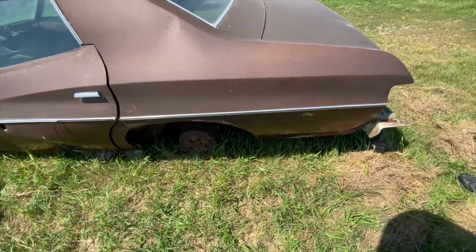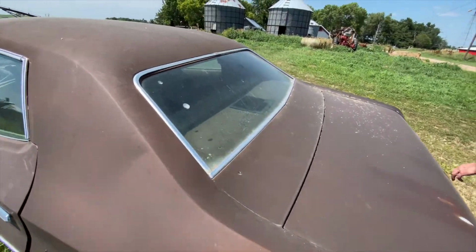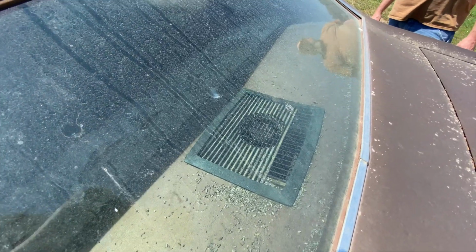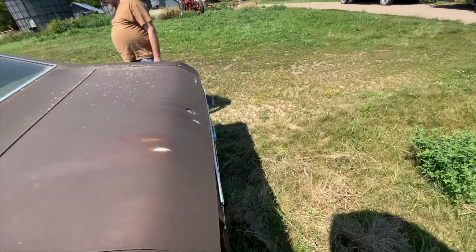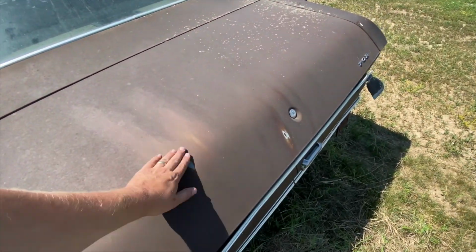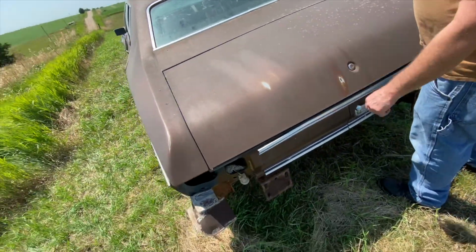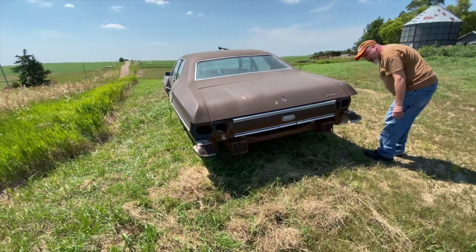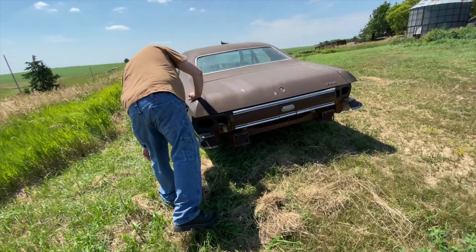Oh, it's got the rear defroster, the fan kind. 1970s technology. I actually put one in my 76. You can see the mice have been in this thing. Yeah, you could see it was repainted at one time. That's junk. That was junk.